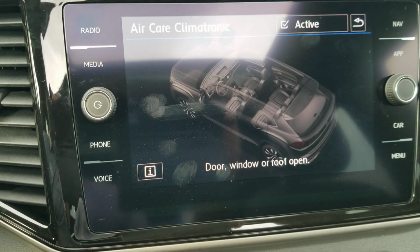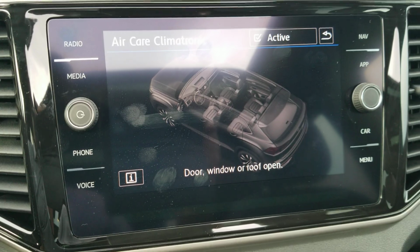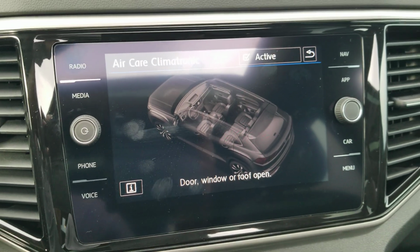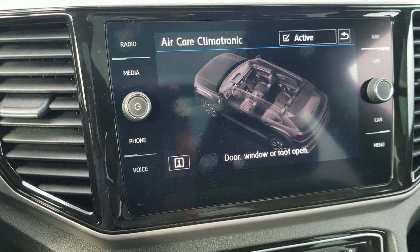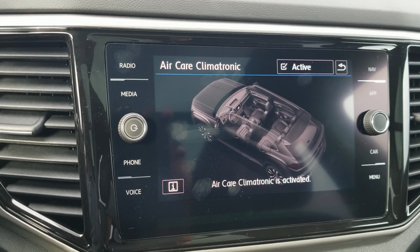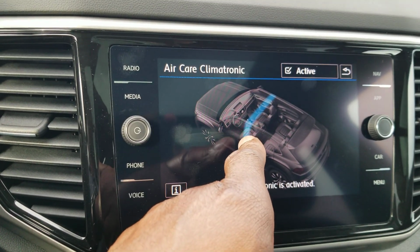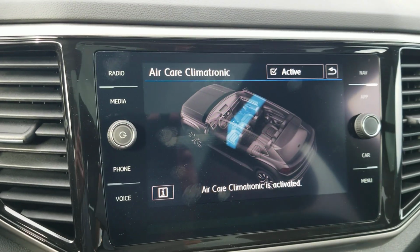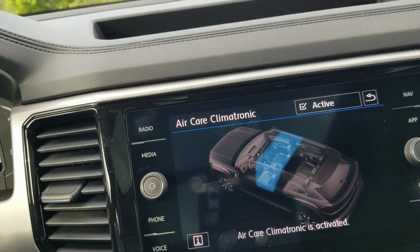Air Care, it's not going to work right now, but this is a ventilation system where it actually scrubs the air. Since I have the sunroof open, I'll go ahead and close that. The sunroof here, it's not going to work because the door or window is open, and once that shuts, Air Care will activate. Blue line will actually expand and cover the entire cabin. That's your air filtration. It's actually scrubbing the air of pollutants and allergens before they're circulated in the car.